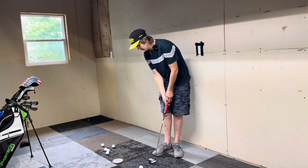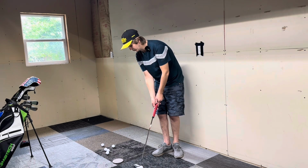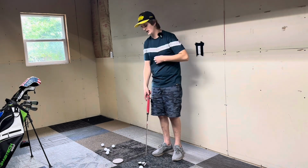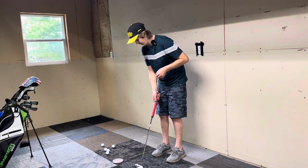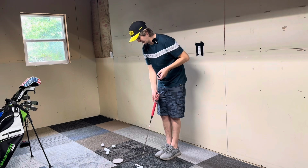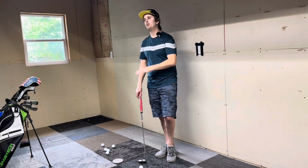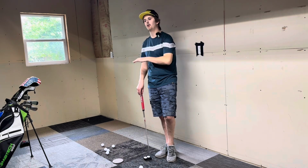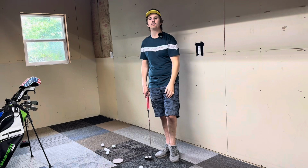If you're somebody who's going to be hitting a putt, what I would recommend when you're starting to set up is to take a small stance. Honestly, you can have your feet together. Again, it's similar to the golf swing. There are multiple different golf swings out there. There are multiple different ways of addressing the golf ball.